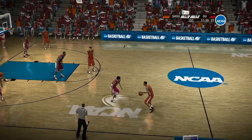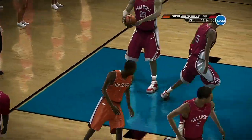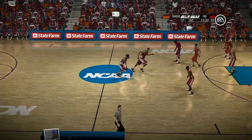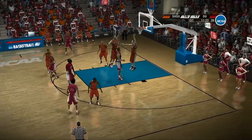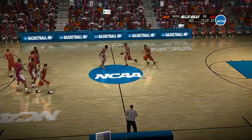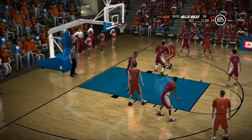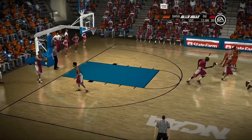Entry pass in the paint, leans in. For the bucket, can't get the shot to drop. Defensively doing a great job down there, and he's winning that battle there. I think it's very essential that you establish post position by moving that offensive player out, and that's how he's winning that battle.